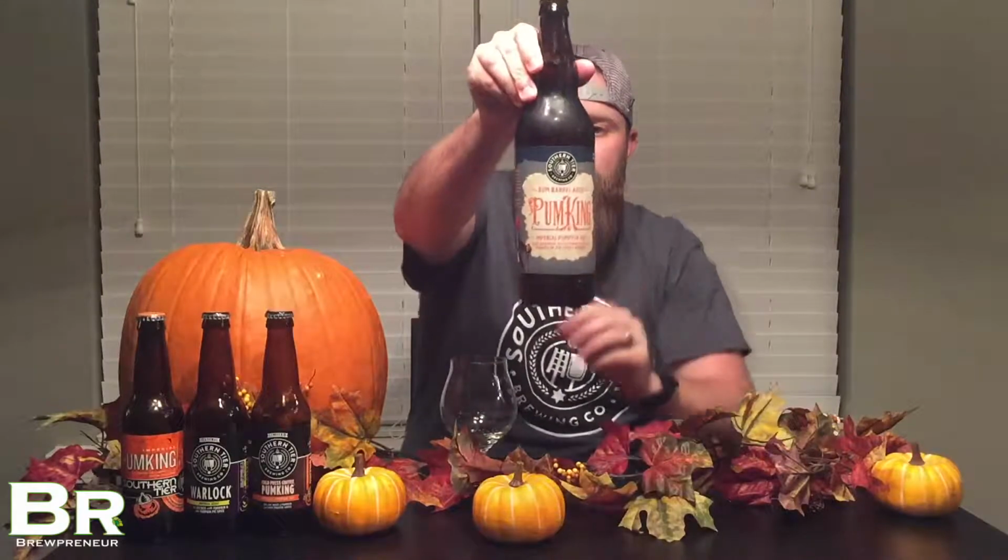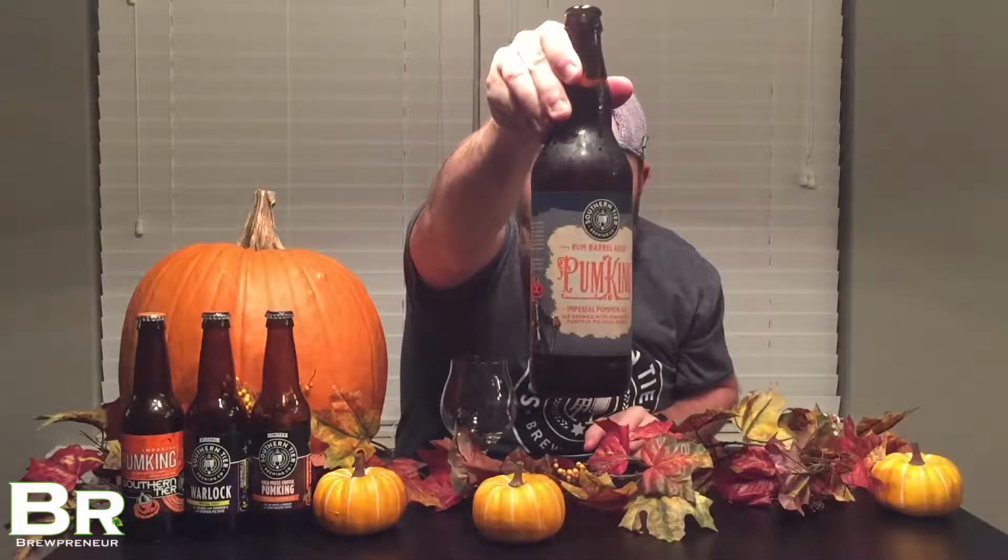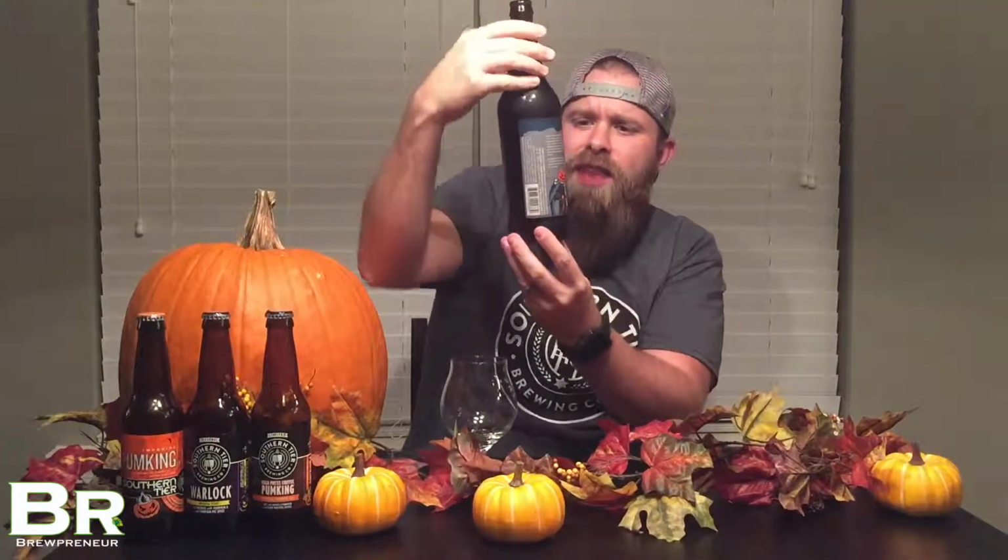It's actually got the pumpkin guy there on the side. He's got a parrot on his shoulder. It's like a pirate, I guess, for the rum or whatever. But yeah, never had this beer before. Really looking forward to it. I'm really not sure what to expect aside from the fact that it's going to be pumpkin and it should have some notes of rum in it. So we'll see what we've got.